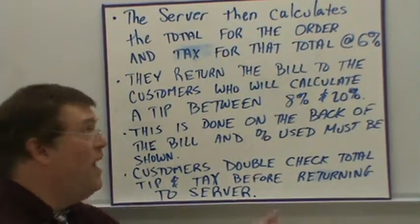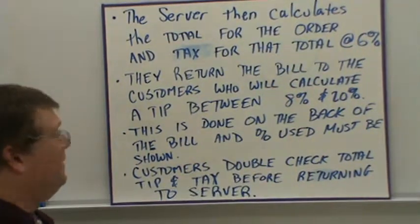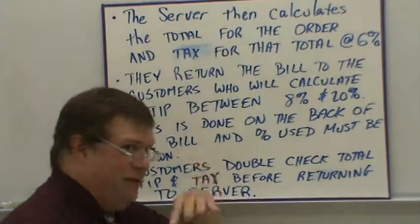And here in Brevard County, we have 6% sales tax. Unless you're in Hammock Landing, which is another story. We're not going to get into that.